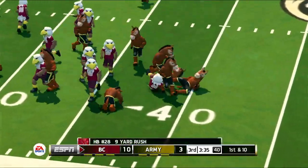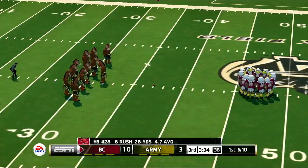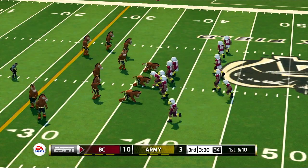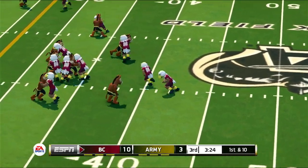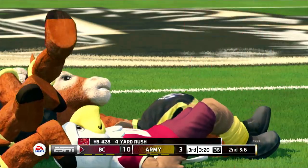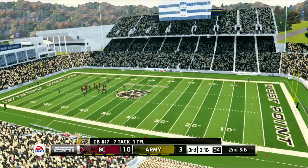And he's tackled at about the 37-yard line. First and 10. Ball on the 37-yard line. Tackled after a decent run up the gut. That makes it 2nd and 6.